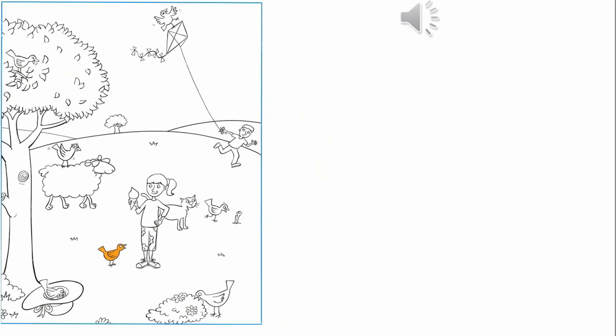Now, let's look at the picture, listen and color. So first let's look at the picture. How many children are there in the picture? Two. Yes, a boy and a girl. How many sheep are there in the picture? One sheep. Yes, how many cats? One cat. Yes, how many birds? Seven birds. Really? Seven. Let's count. 1, 2, 3, 4, 5, 6, 7.